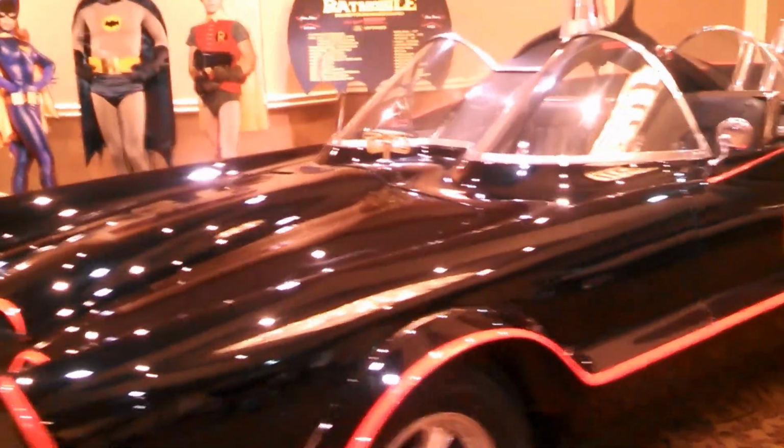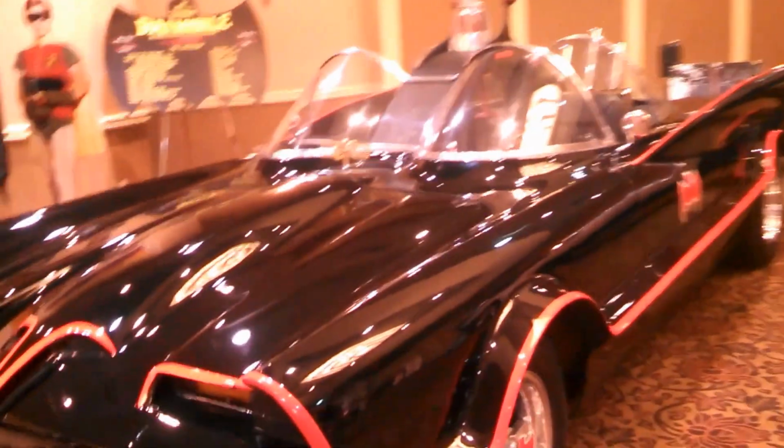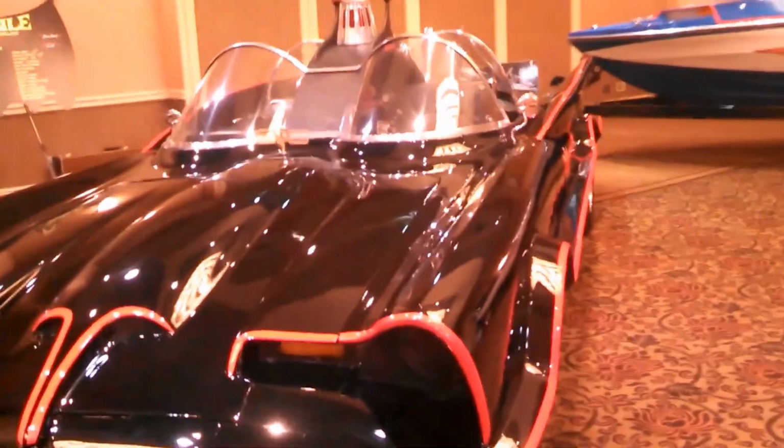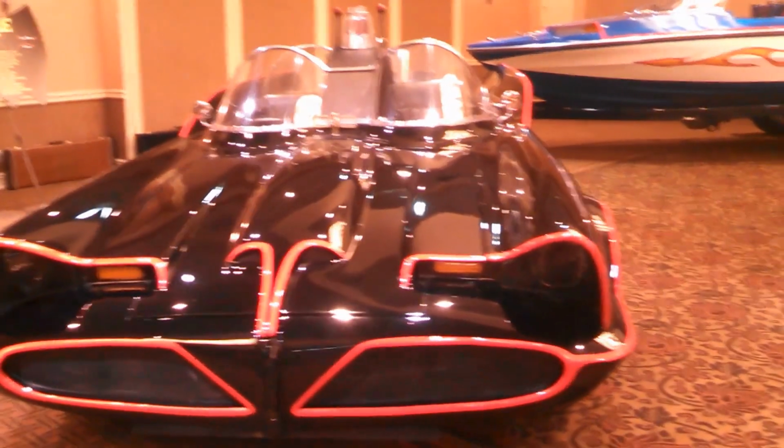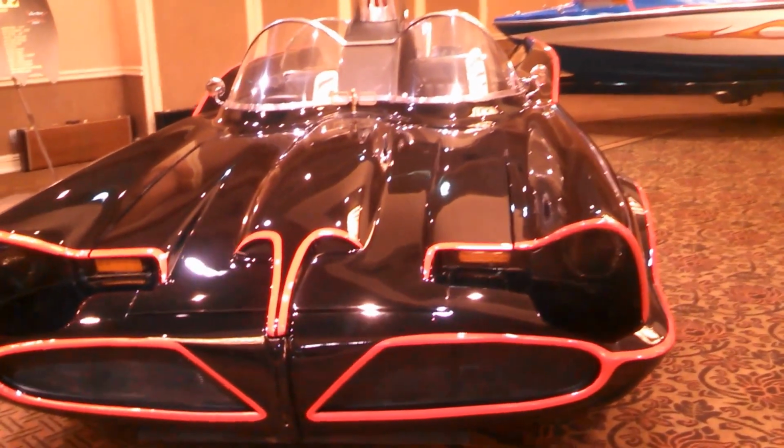I'm going to zoom around. It's got all the accessories on it. This is still my favorite of his creations. We're going to take a look-see.